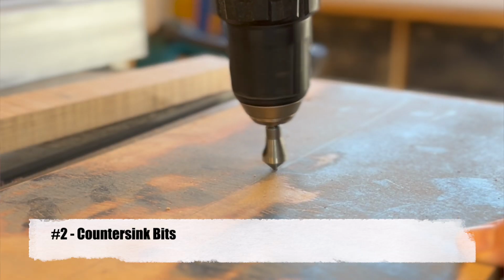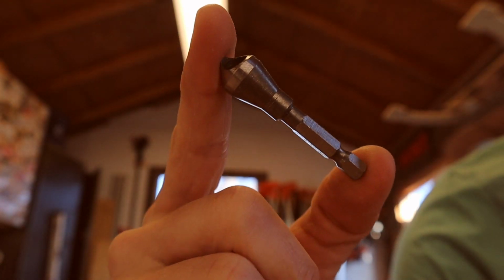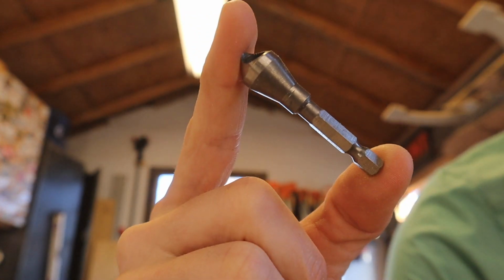I have been using these bits in several projects. These are great. If you're not familiar with countersink bits, they're made to clear out material so that you can sink a screw down flush with the top of the wood. Why explain it to you when I can just show you?